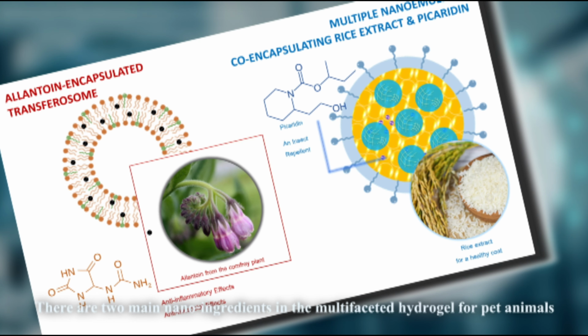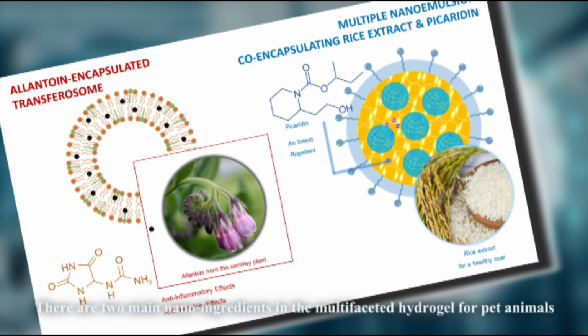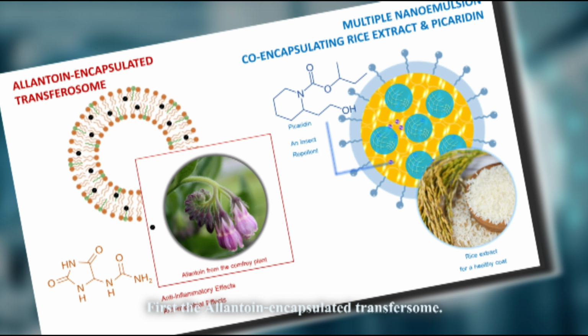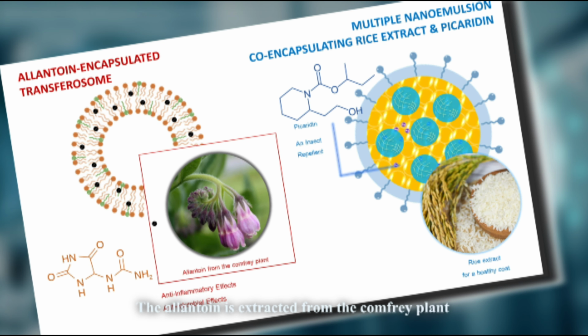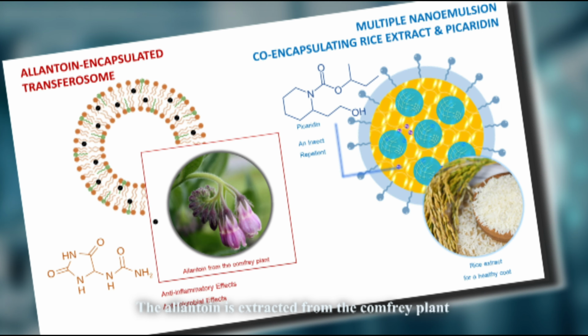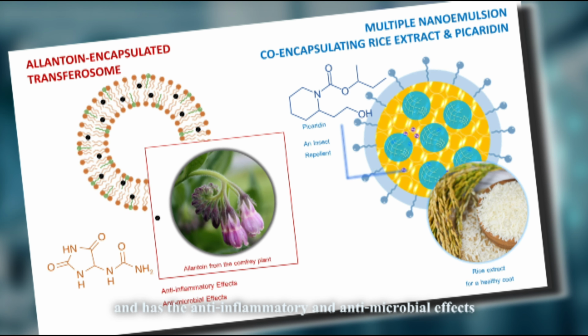There are two main nano ingredients in the multifaceted hydrogel for pet animals. First, the allantoin encapsulated transferosome. The allantoin is extracted from the comfrey plant and has the anti-inflammatory and antimicrobial effects.